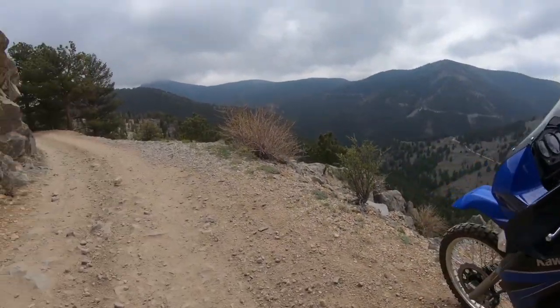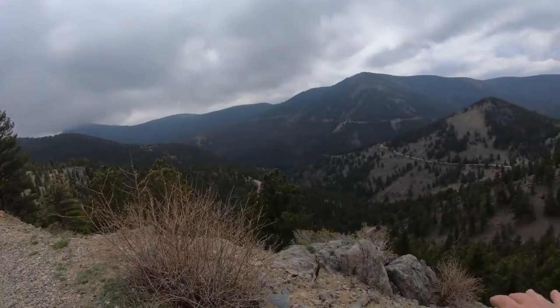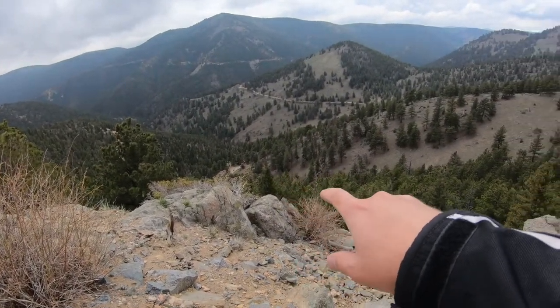It is Switzerland Trail. It's gonna be a really easy decline and incline. See some more riders right there.